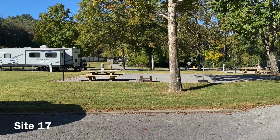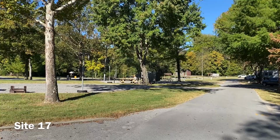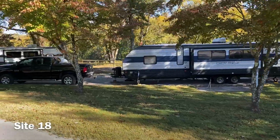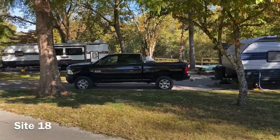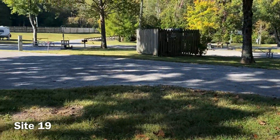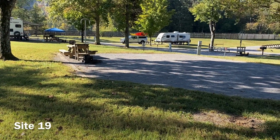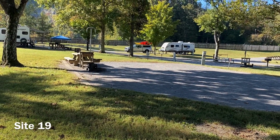Site 17, up a little hill to get to this inside the loop site, but a good amount of shade. Coming up on site number 18, good riverfront, nice view site, lots of shade, plenty long. Site number 19 here, on the inside, a little shorter, but it is still a really long site. All of the pads here are a fine crushed gravel, very level.